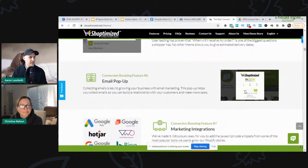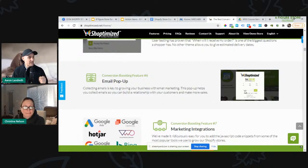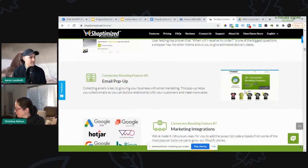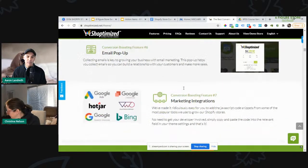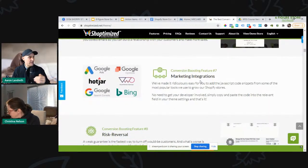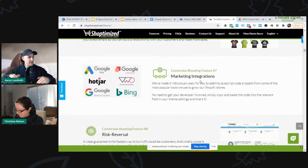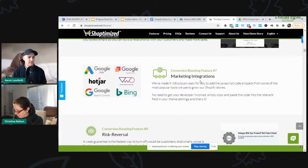Email pop-up, chatting about how important it is in order to collect your emails to build your list for you and your potential Etsy vendor with that email pop-up. Marketing integrations. We chatted earlier about how we integrate not only with Facebook, but Google and Google Merchant Center, as well as YouTube for omnipresent and omni-channel marketing.